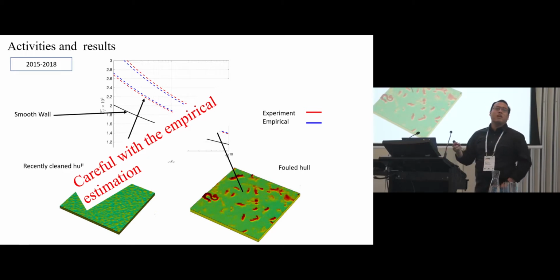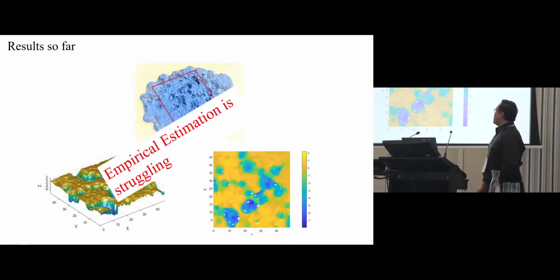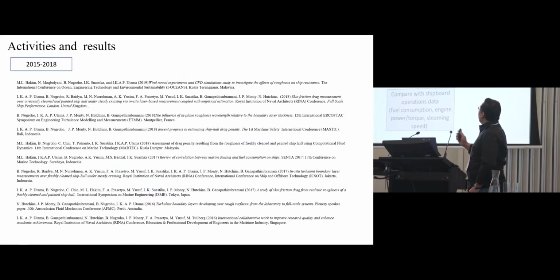And now you imagine my horror when I saw those patches, it'll make the empirical calculation more complex. So I tried this kind of biofouling. I did an imprint, laser scan, and tested with the empirical estimation. Nope, it hated it. So you have to be careful with that.